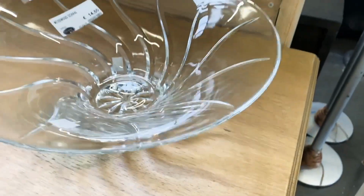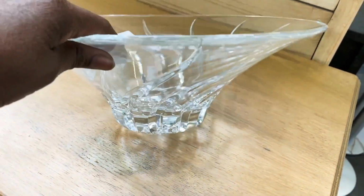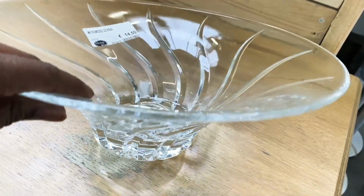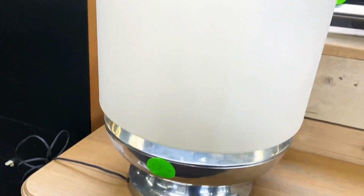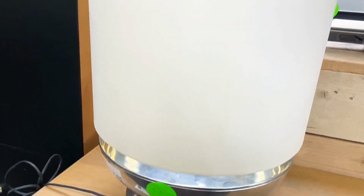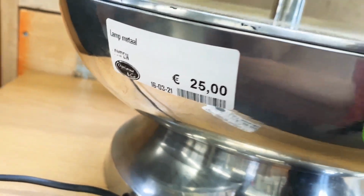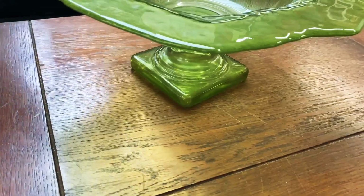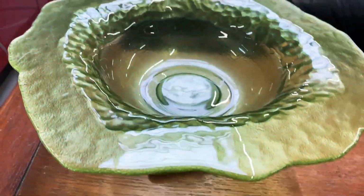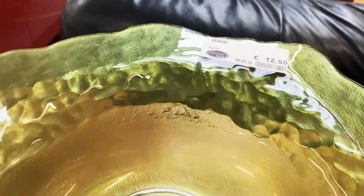I am still on the hunt for something for my dining table, and I came across this beautiful crystal bowl. I absolutely loved it, but it is too small for the look that I am going for. Now this lamp also caught my eye. I absolutely love the unique look that it has. It isn't something that I would take home with me, but I am sure that it is definitely good as a conversation piece. Now, oh my gosh, you guys, this bowl, I absolutely love this.